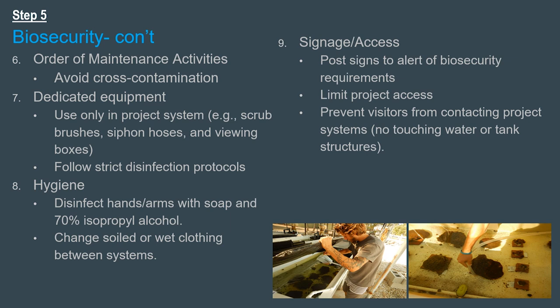Conduct activities to avoid cross-contamination. Don't go back and forth between project tanks unless strict disinfection protocols are followed. These might include disinfecting your hands and arms with soap and 70% isopropyl alcohol, and changing your gloves and soiled or wet clothing between systems. Projects involving rescue corals should have their own dedicated, clearly labeled equipment for use in project systems, including things such as scrub brushes, siphon hoses, and viewing boxes. These types of equipment should be cleaned using strict disinfection protocols.